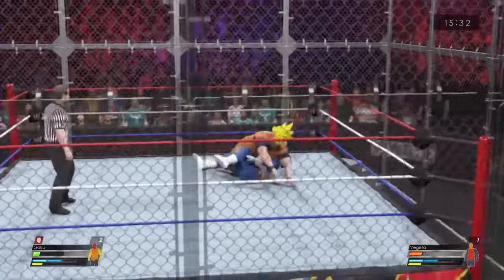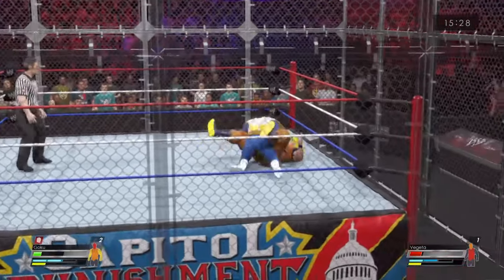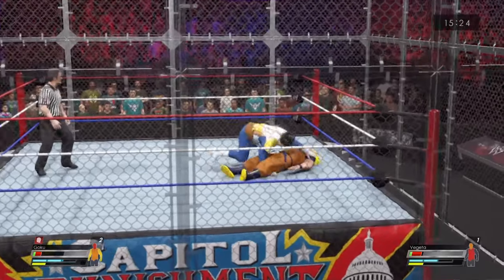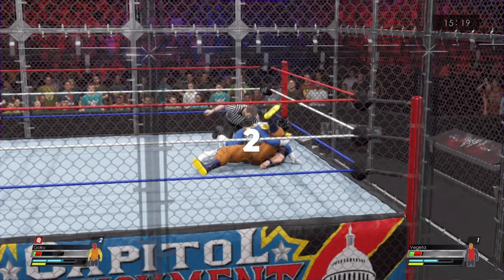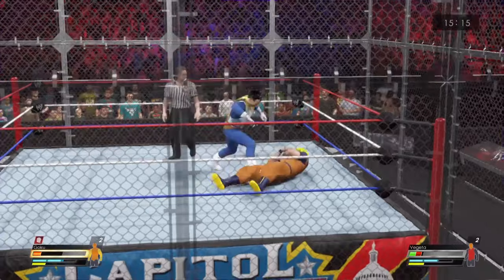Stop! Jeez! Moonsault! Hits him with the counter. Here's the cover for the win! One, two, three. Late in the match, and he has scored! That kick will stop you in your tracks.